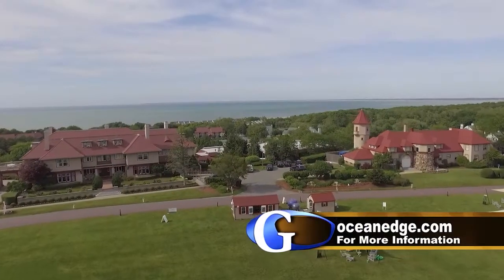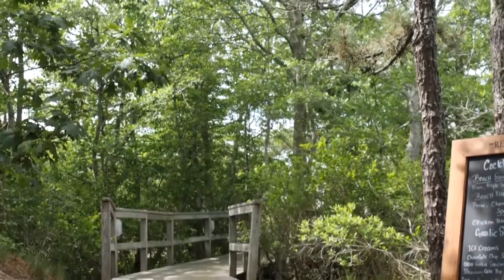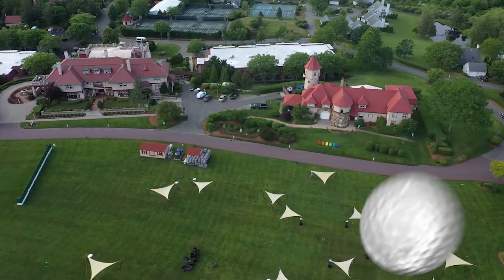The Ocean Edge Resort is set in Brewster, Massachusetts on the quaint and historic Route 6A. It is surrounded by great hiking trails, art galleries, pottery shops, local theater, and shops.